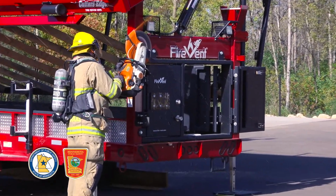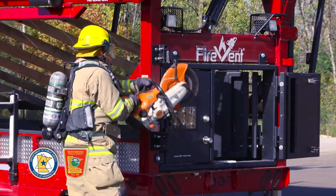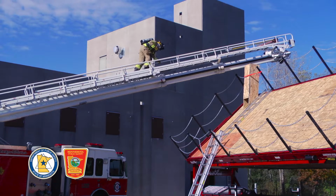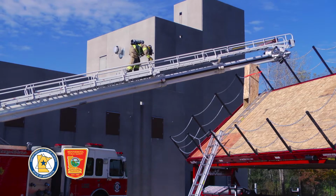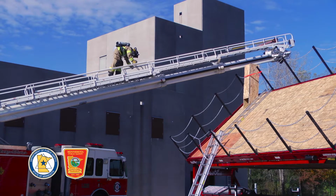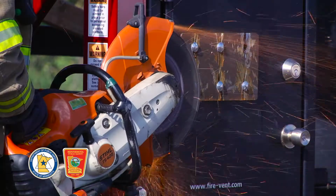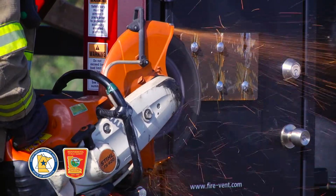We've also looked at how else we can use the trailer besides those few opportunities that we have, and it's allowed us as program directors to come up with some ideas as far as doing different rescue drills for firefighters, especially when other firefighters go down, and how we are going to move those firefighters around and how we can use this prop to facilitate that.